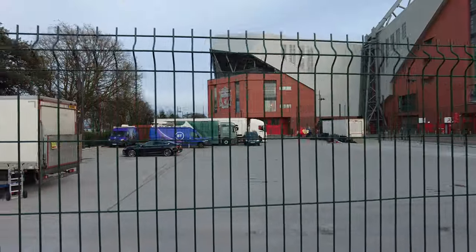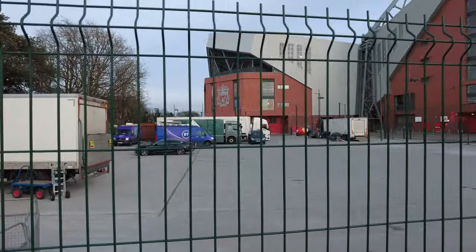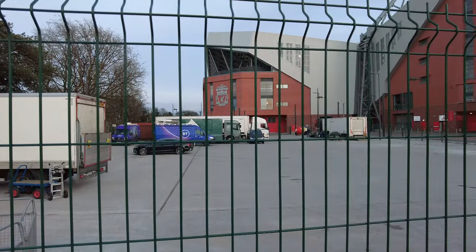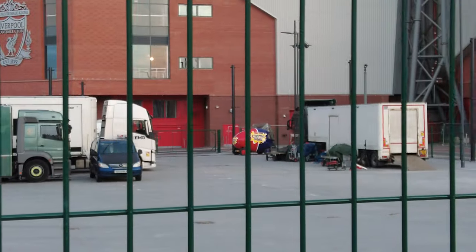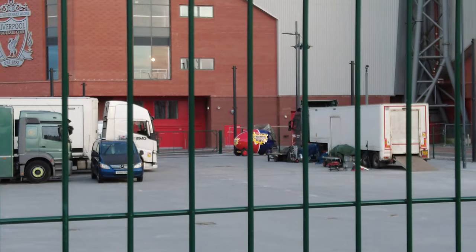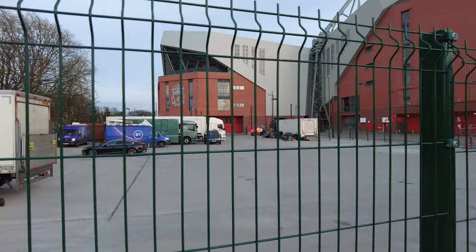Welcome back. So yeah, TV crews are here at Anfield Road, ready for tomorrow night. Liverpool v Sheffield United. Fortunately I won't be here because I'm working. I would have done a match day vlog otherwise. There's a little, what the hell is that? Like a little Cadbury's cream egg vehicle. Kind of looks cool. I wouldn't mind one of those. Let's carry on walking around, shall we?